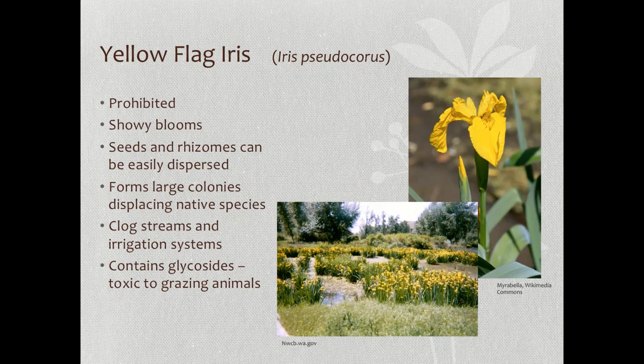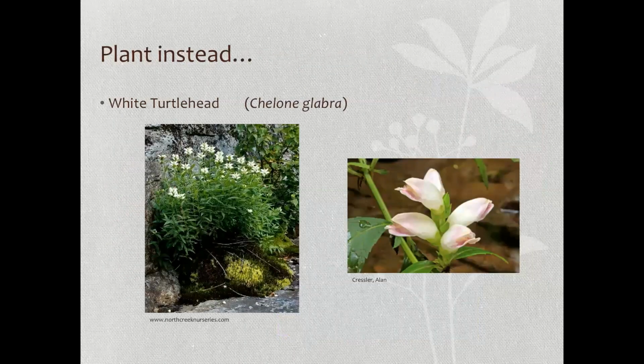So this is one that, if you have this, you don't really want to compost it. Actually, anything that grows by rhizomes, if you're trying to remove them, it's not a good idea to compost those. It's really best to bag them and let them rot and then dispose of them in your trash so that you don't risk the chance of them spreading. So instead, here's a couple alternatives.